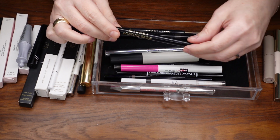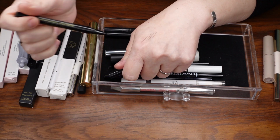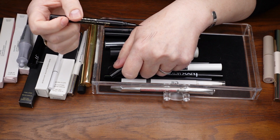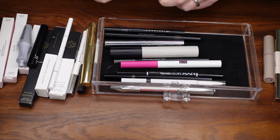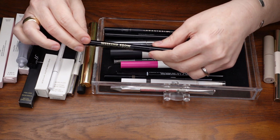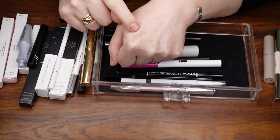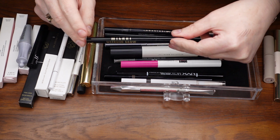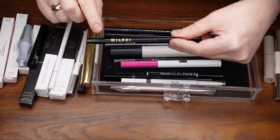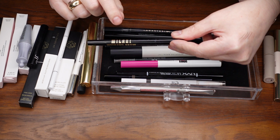This is the Milani Weekend Brow. This is a brow pen from the drugstore that I think is a really good affordable alternative if you don't want to get the Brow Flick or the Anastasia brow pen. This one I think is really good. I don't know that it is as long wearing as some of the other formulas. I'm gonna let this go because I've had this for a while, but if you're looking for an affordable brow pen, I like this one from Milani over the brow pen from NYX. I forget what it's called.